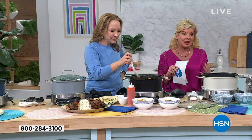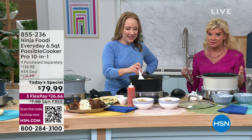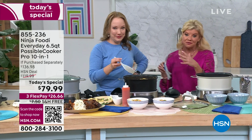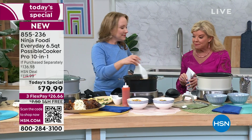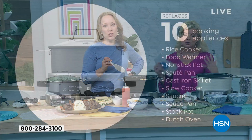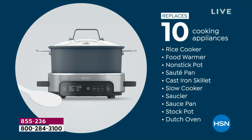And then, like we said, now even the perfect rice cooker, 50% faster than a regular rice cooker, 30% faster than a stovetop. On top of that, they have a quinoa setting. I mean, all these things for grains that are so popular. 10 in 1. Here's the 10 different functions it does. So it replaces your rice cooker. It's 50% faster than traditional rice cookers.